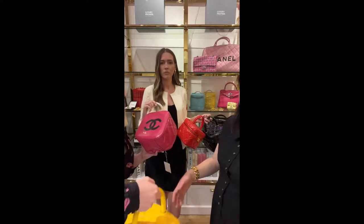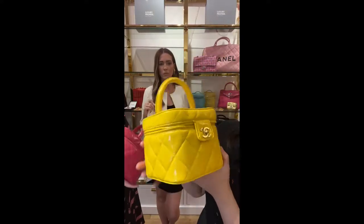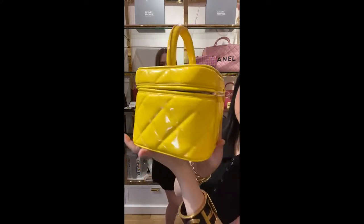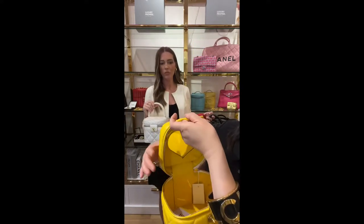And because it is patent leather, sometimes patent leather can get sticky and not nice, but all of them don't feel very sticky at all, and there's no loss of shine as well. No, they are very shiny. It's also the same sort of 8.5, 9 out of 10.